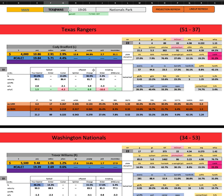Texas and Washington. This is one of the most expensive teams today. Texas, that's in a really damn good spot, right? They get Trevor Williams on the other side. Cody Bradford going for them. I think he's super attackable too. I don't want to play him. He's 4,000, but he gets the Nationals who don't strike out, and his numbers are horrific.